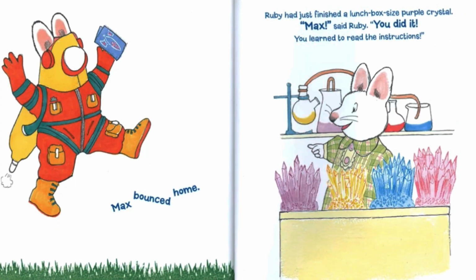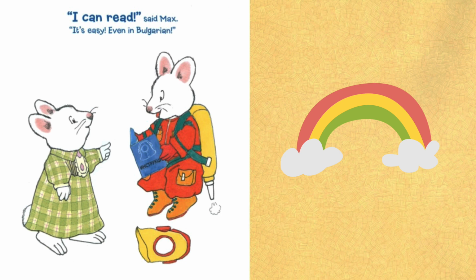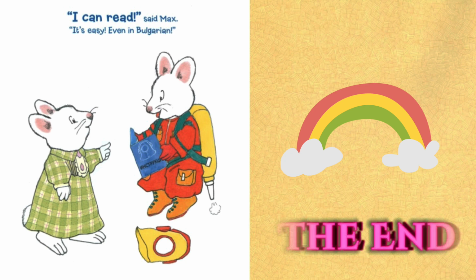Max bounced home. Ruby had just finished a lunchbox-sized purple crystal. "Max," said Ruby, "you did it! You learned to read the instructions." "I can read," said Max. "It's easy, even in Bulgarian." The end.